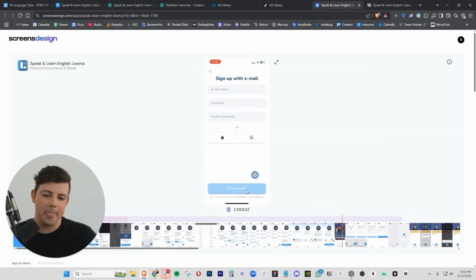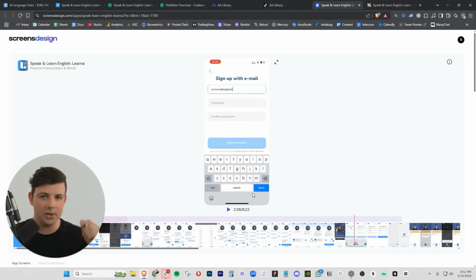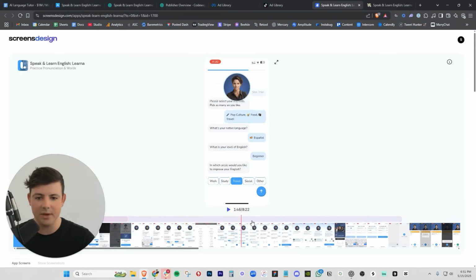So this is super interesting, right? They're pushing this sign up screen and creating your account screen till after you experience value with the app and you experience talking to the AI.